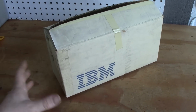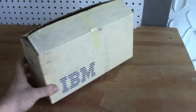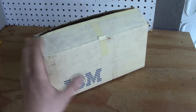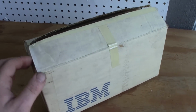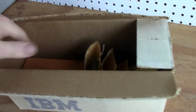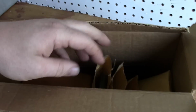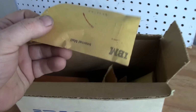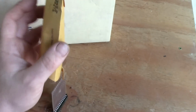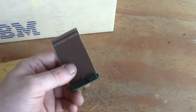This also came with my System 32. This IBM box. Mike Ross of the Core Store actually received a similar box when he got his, and the contents of it is actually somewhat of the same as well. So let's go through here. So we have a bunch of these little tiny IBM internal mail packets. This one here has a board extender, but it's only single width, so it's probably used for connection troubleshooting.